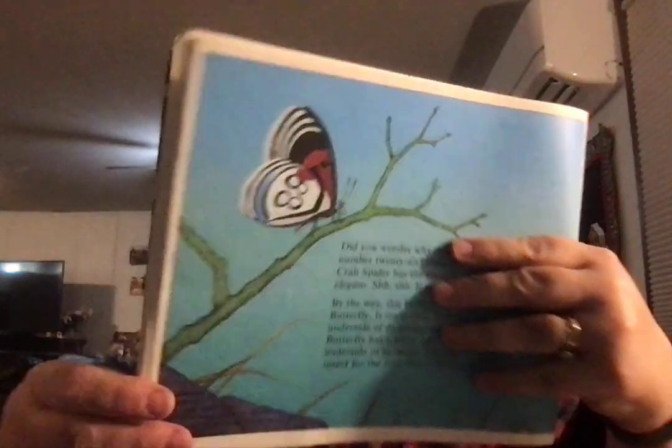26. Did you wonder why this book counts up to number 26? Here's a clue. The elegant crab spider has a scientific name, Xysticus elegans. Shh, if you know, don't tell anyone. By the way, this butterfly is called an 88 butterfly. It really does have the number 88 on the underside of its wings. Just like the question mark butterfly has a white question mark on the underside of its wing. The 88 is a perfect insect for the icky bug counting book.